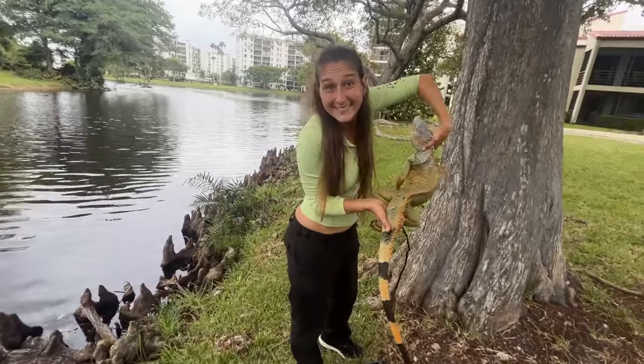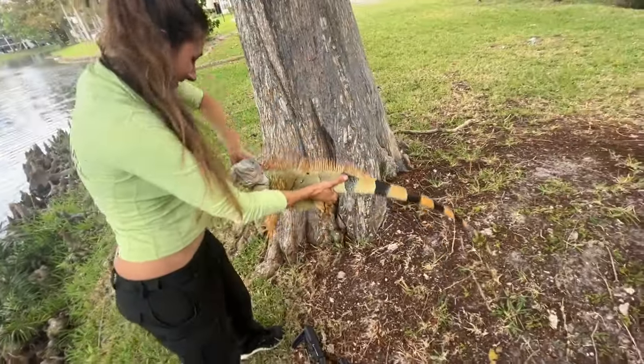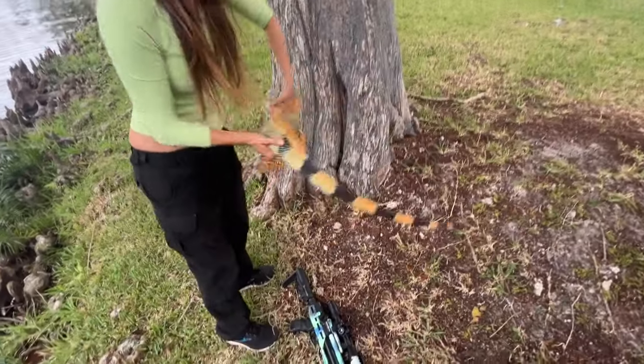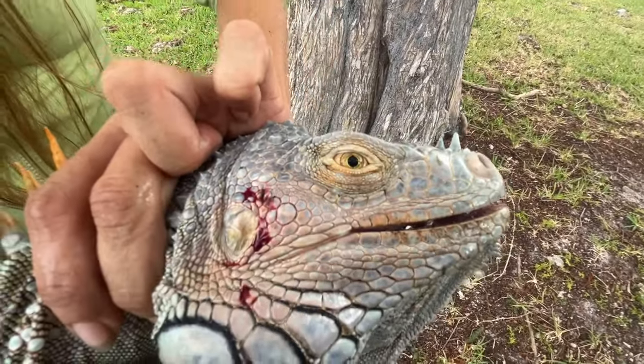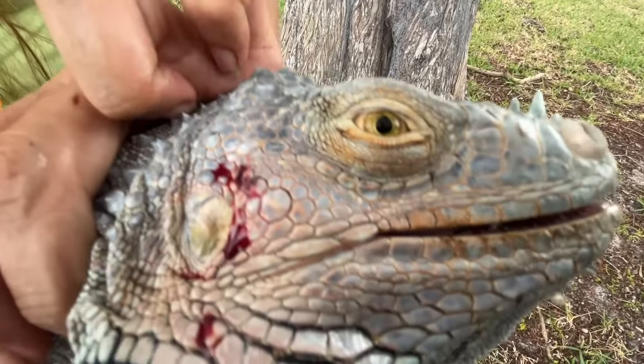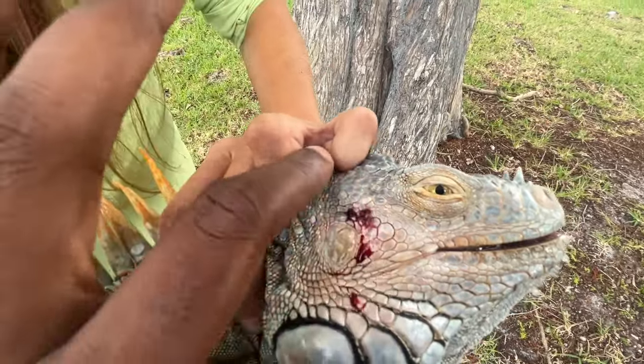Got you, iguana. Oh yeah. That is a monster. He looks a lot smaller in the trees, but where'd you get him? The shot was right above the ear. Oh, that's a money shot, guys. She was trying to aim for the eye. Yeah, I didn't get as close as I'd like. Anywhere in this vicinity is a kill shot, guys.